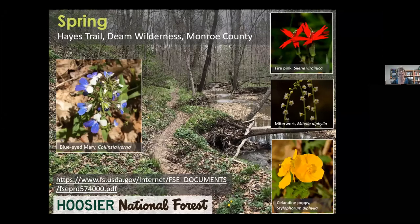Another spring site is the Deam Wilderness, part of the Hoosier National Forest in southern Indiana, and specifically the Hayes Trail in the Deam Wilderness. This area of the Deam Wilderness has tremendous diversity of plant species and is one of the Hoosier National Forest hikes for the annual wildflower foray that is held the last Saturday in April every year in Brown and Monroe County. If you haven't been to it, it's fabulous.